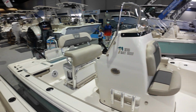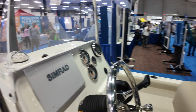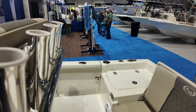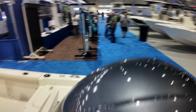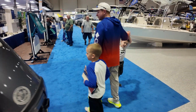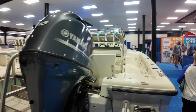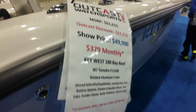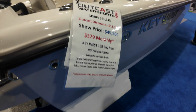Key West. So you get the 21 foot for 65, which is right here, right? And the one I'm on is a smaller version, 18 foot. Might just fit in the garage, breakaway tongue trailer. And you're at 50. So you already know. Key West. MSRP 61. Boat show price 50. Not bad, little dig.